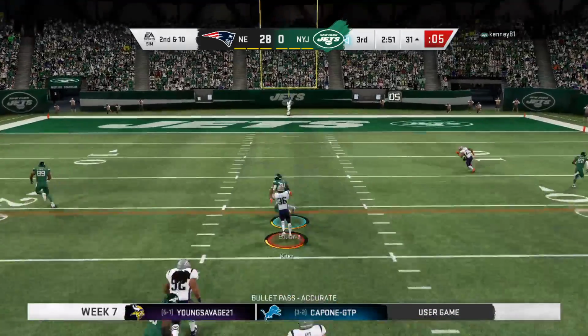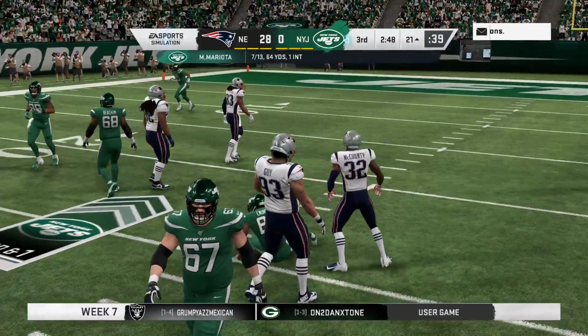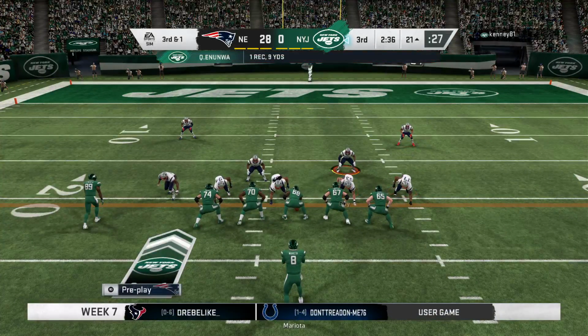Throwing again, Mariota on 2nd and 10. It's caught by Quincy Enunwa. And he'll be brought down at the 21, just shy of the 20 in the red zone.